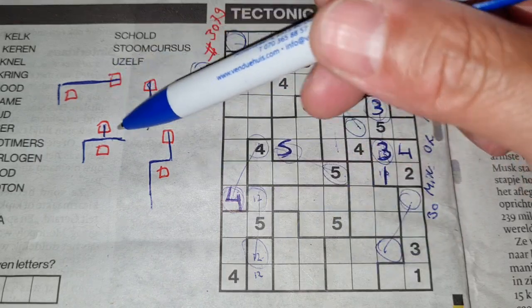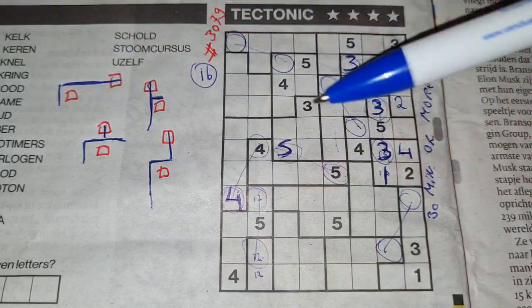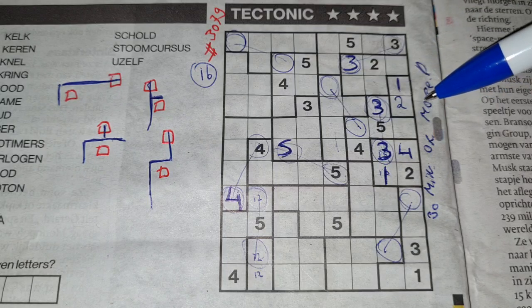There are more of these kind of shapes or figures, but in this puzzle there are only 4 that you need to recognize. So the following stage is to start filling the numbers. All right, start filling the numbers.